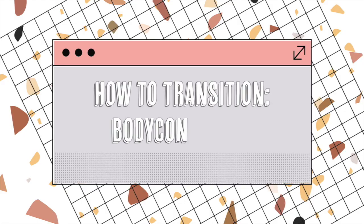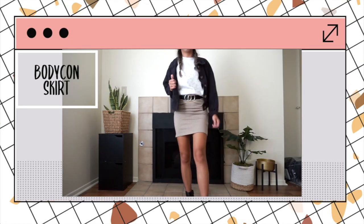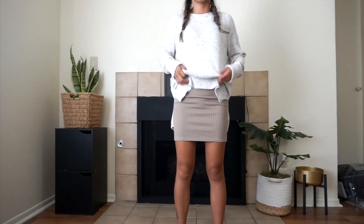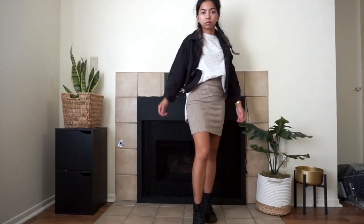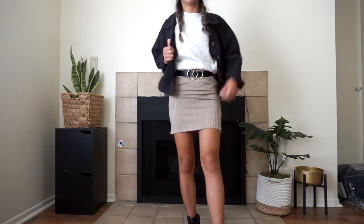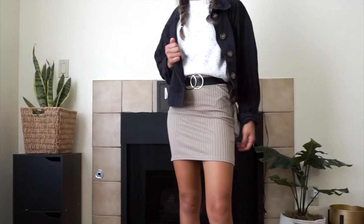Alright, and the last thing that I'm going to help you guys transition into this weird fall summer weather we have here in California are bodycon skirts. I don't know about you guys, but I always forget about these once the fall weather starts coming, but here I am using a thinner sweater from Old Navy and tucking it in. You can choose to tuck it in or tuck it out, and then I'm pairing it with this black denim cropped jacket, my trusty old Doc Martens, and this really cute double ring black belt.